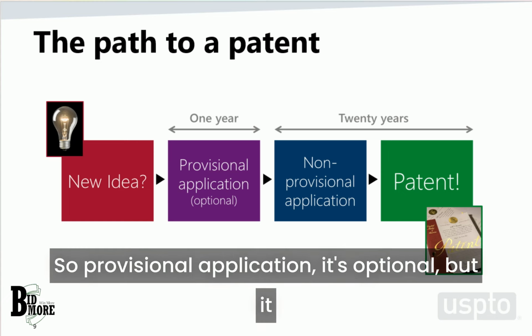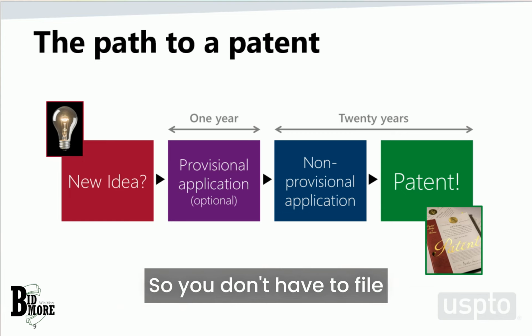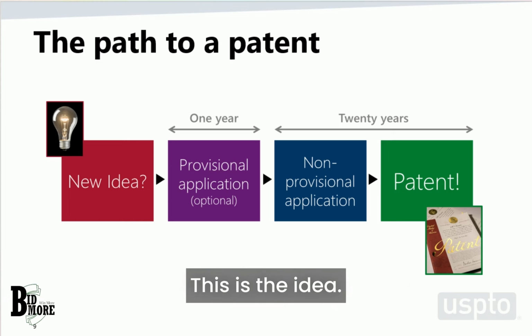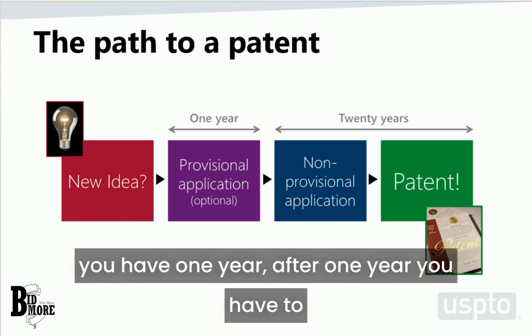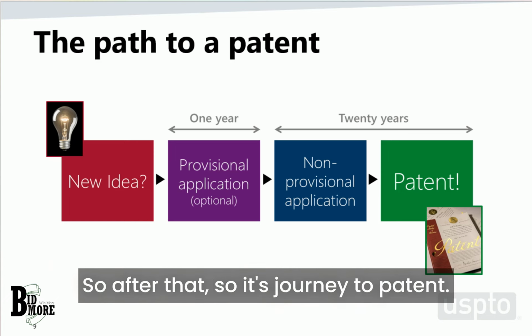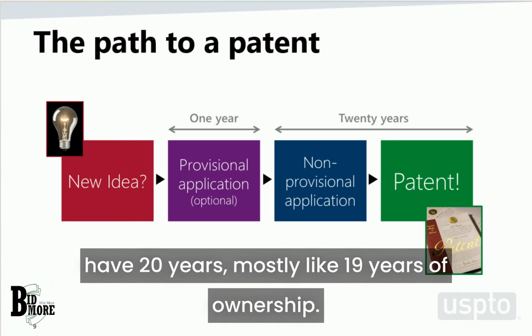So the provisional application is optional, but it helps you to get an effective filing date. You don't have to file it formally, but you can just say, I have an idea, this is the idea. It's a kind of placeholder, but you have 1 year. After 1 year, you have to apply for a non-provisional application, which is the formal part. So that's the journey to patent. Once you get the patent, the owner has 20 years, mostly like 19 years of ownership.